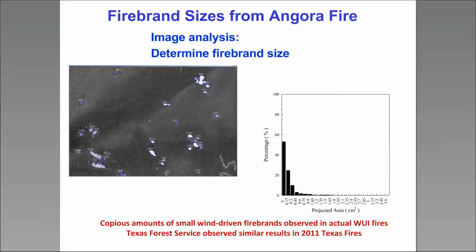But basically what you're seeing here in this image is the trampolines were collected, and we could do a digital analysis of the burn patterns that were produced. And what we found was that a large percentage of the firebrands that were creating these burn patterns are very small in size. For example, if you look at these projected areas versus the percentage, you see that the great majority of the holes that are produced are very, very small.